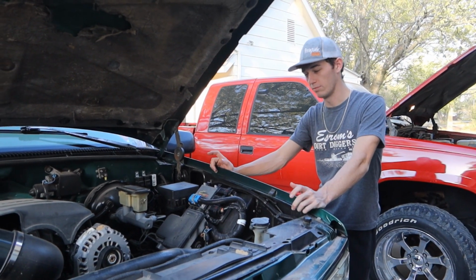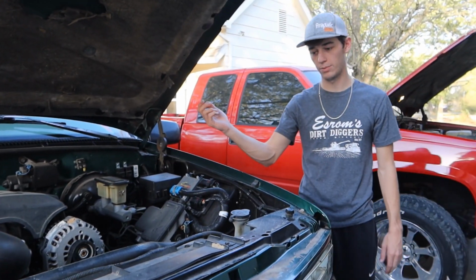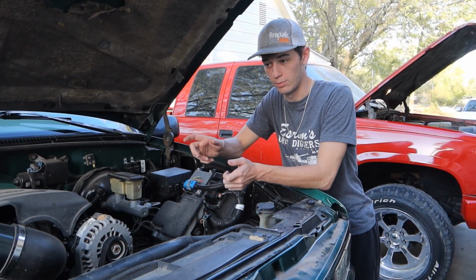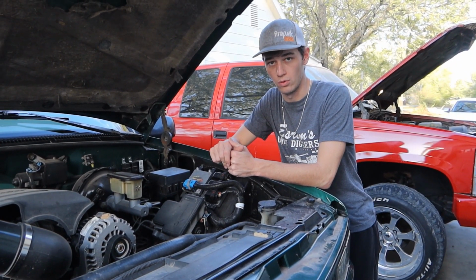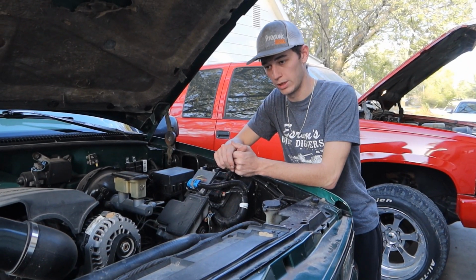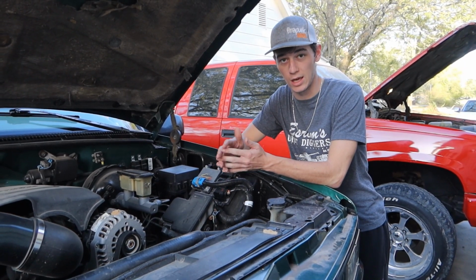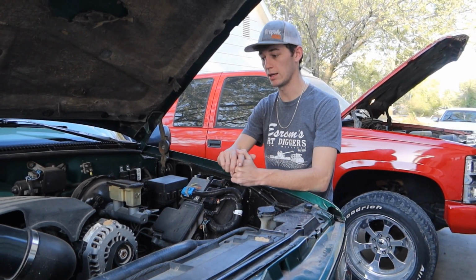There's very minor things that need fixed. I went and picked up a filter and gasket for the transmission because the pan gasket is leaking, and I need a new gasket. Whenever I've got the pan off, I'm going to put in my trans temp gauge because it came with that, so I want to go ahead and knock that out and get it out of the way and kind of tidy that up.